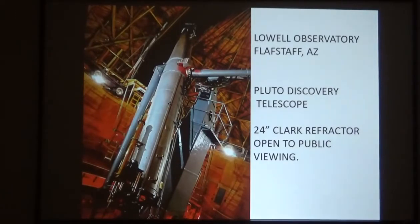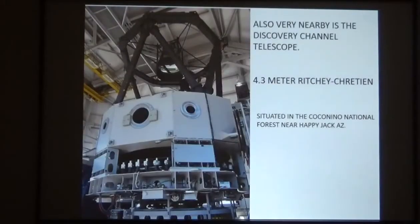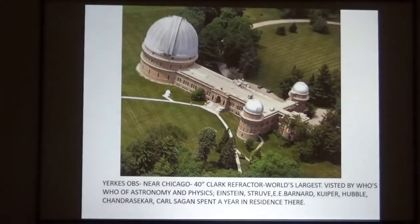The Pluto Discovery Scope, I wouldn't mind seeing that as well. And there's also a Discovery Channel telescope at Happy Jack, Arizona. I'm not sure exactly where that is, but it's somewhere close to Flagstaff. Now, Yerkes I wouldn't mind going. Carl Sagan spent a year there. I guess he was, I don't know if you'd call it an intern or a resident, but a lot of important people spent some time there, and Einstein was quite thrilled to visit there back in his day.